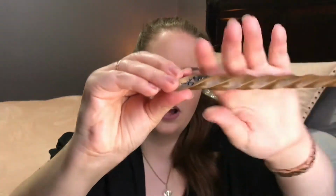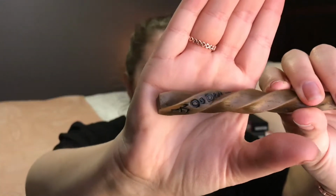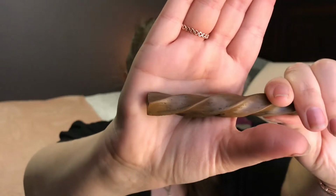To go with Luna's wand, I actually have Xenophilius Lovegood's wand as well, so you can see it has this little detail here. I don't know what it means, but I really like how original this is, with the twisted pattern as well.